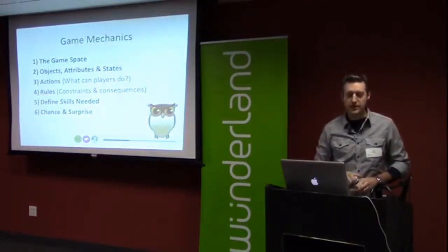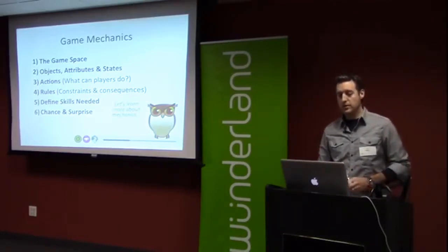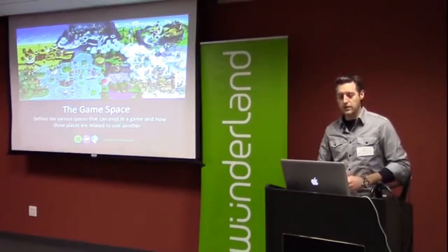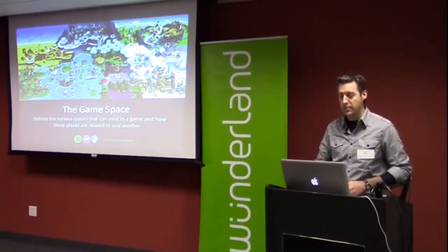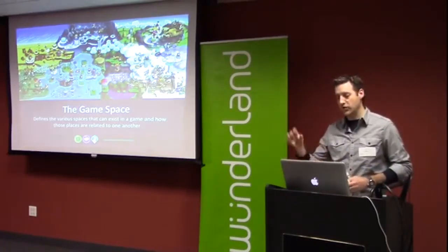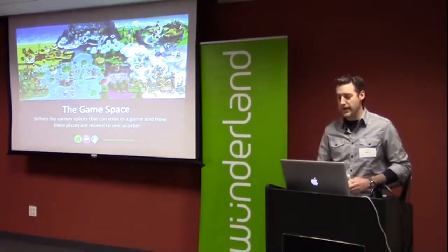So we'll kind of dive into the game mechanics here. So we've got six of them that I'll talk about. So the first one is the game space. So this defines the various spaces that can exist in a game and how those places are related to one another. So here I have an example from one of the Super Mario games. And you can see there's all these different worlds that you can go and explore, and some of the levels are locked, some of them aren't. You can kind of go through, but it sort of engages that explorer.